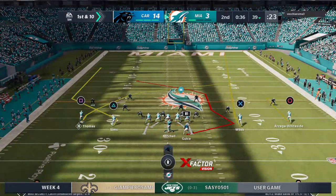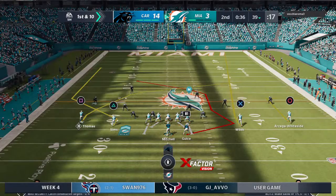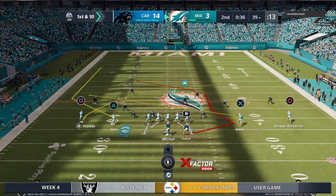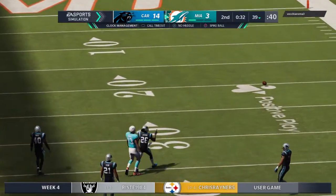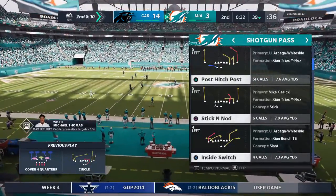First and 10 here, and you know, if they could just get 3 out of this, something about whittling it to a 1-score game at half that might provide a psychological boost. From the gun, Mitchell. And that is incomplete. The target that time, Michael Thomas. That'll bring up 2nd down.